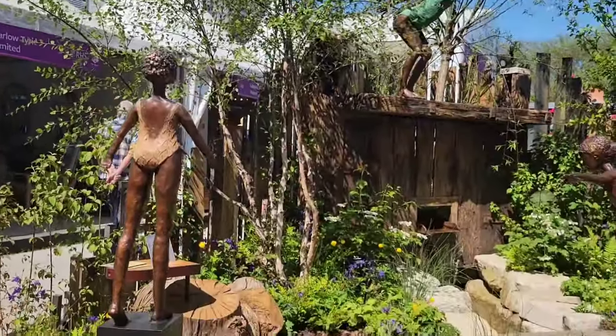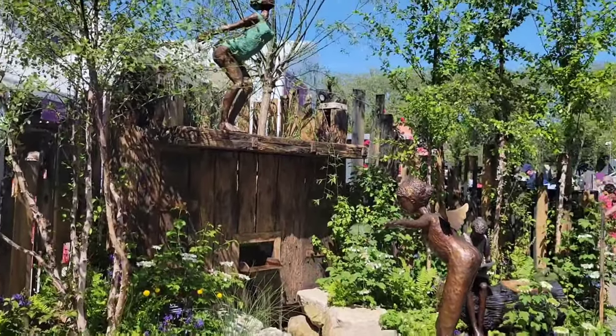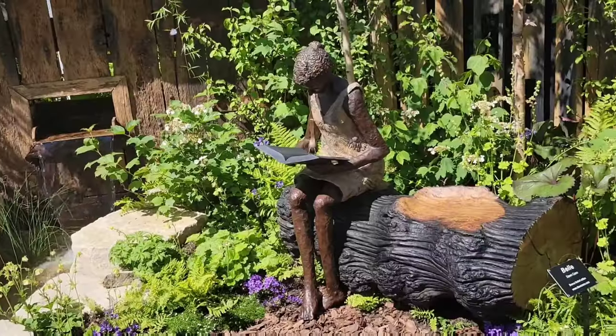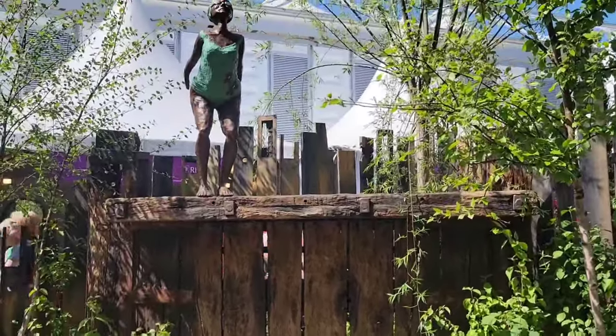This garden was one of my favorites. The placement of all of the little statues, the waterfall, and all of the flowers was just so beautiful.